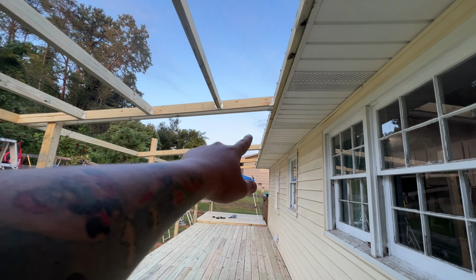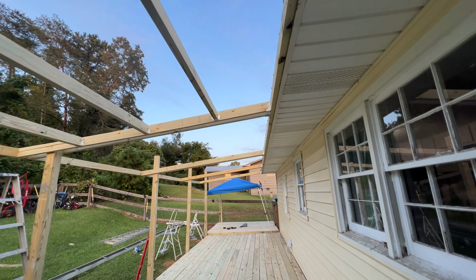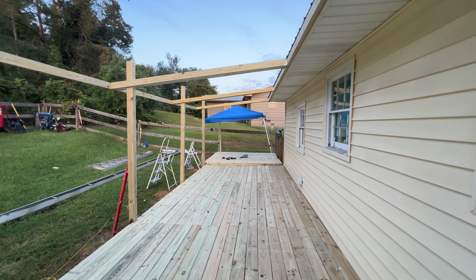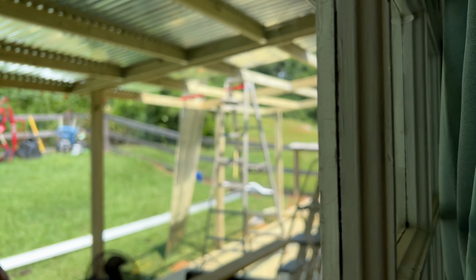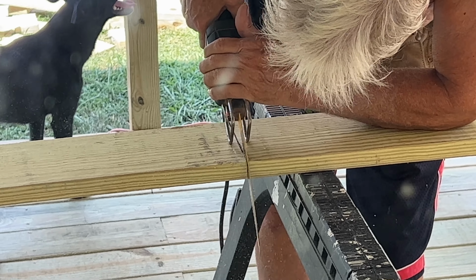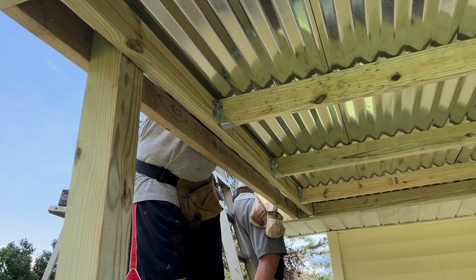There's only 3, 6, 9 cross beams to add here, and then the rest of the roof, and then we're done. So it's really coming together. Tomorrow should be it. The roofing's going on. Day six, and tomorrow it should all be done. The last roof panel is going up.